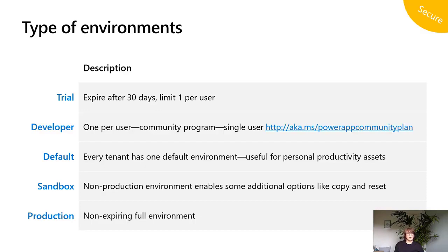Every tenant has one default environment. It is mainly used for personal exploration and productivity by extending Office 365 services. The default environment should not be used to host production applications. You can't block the automatic provisioning of the default environment. As an admin, you have limited control over the default environment. All licensed users are environment makers.